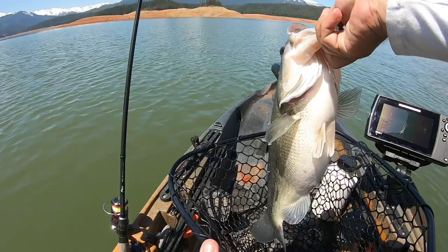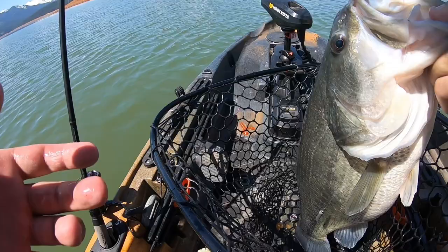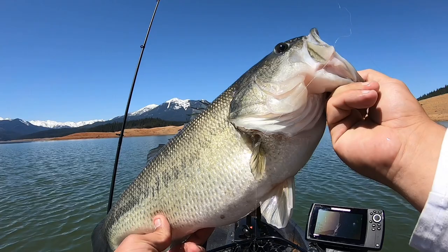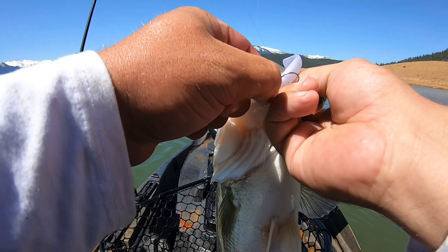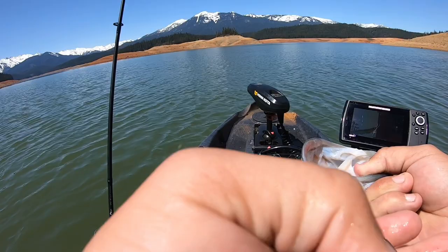Oh my god. Holy fuck. Dude, that's a tank. Look at the size of this fish, guys. Right in the corner. The hook just fell out. Look, you can't make this stuff up, man. What? Let's go.